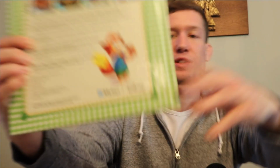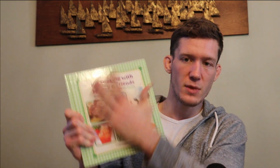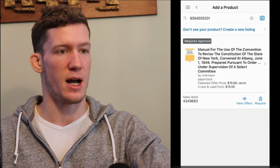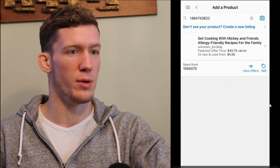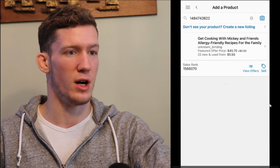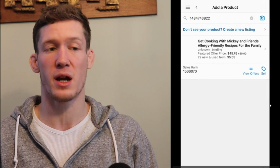So what I do is whenever barcodes are covered up, let me show you this book. This book didn't have a barcode. I just go ahead and put it in a pile so the artwork can be seen. And as you can see, I'm scanning this right now with the Amazon Seller app. Sometimes it's not 100% accurate, but I actually do get it eventually on this book. So there we go. Is this the right one? 1.5. Looks like it was. So 1.5 million rank, not great, but it's not terrible.